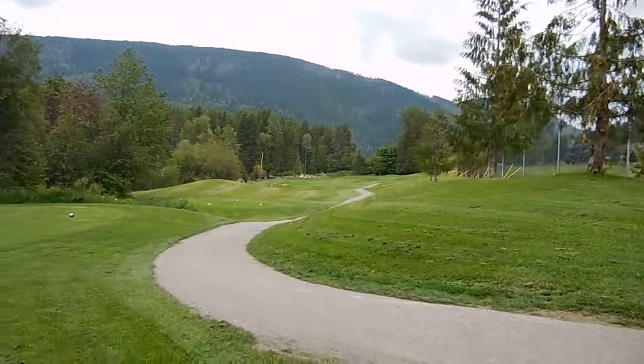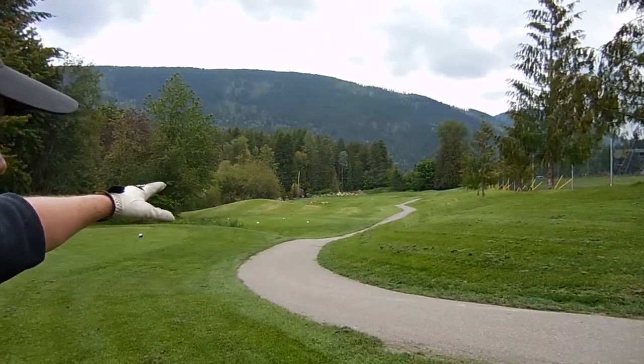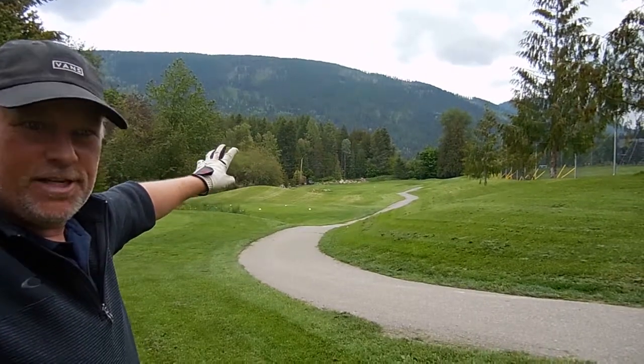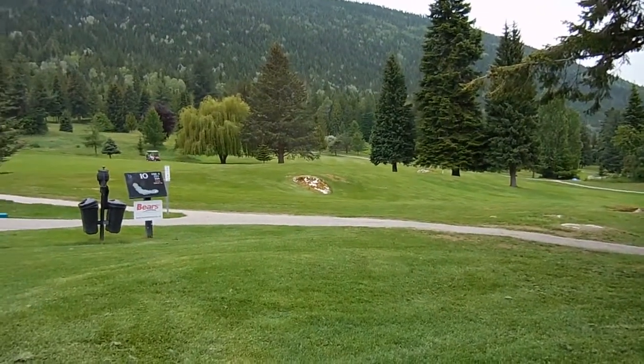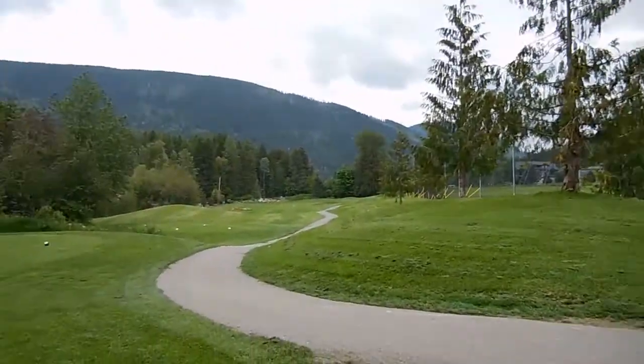So looking from the white tees, again, I said this before, I'll say it again, they don't call it Granite Pointe for nothing. There's a lot of granite rock just sticking up all over the course. There's one there on our course in front of us. There's one there behind us, they're just kind of randomly placed all over. So of course, you want to avoid those.